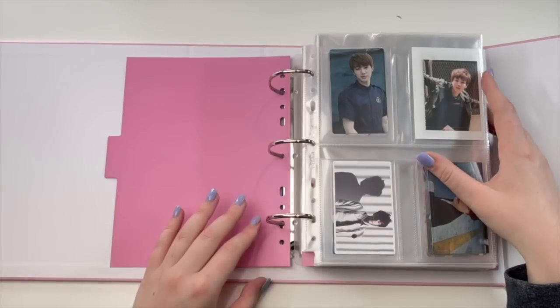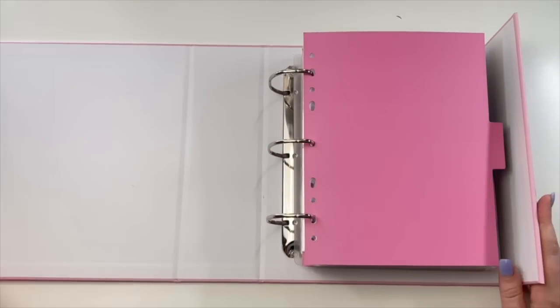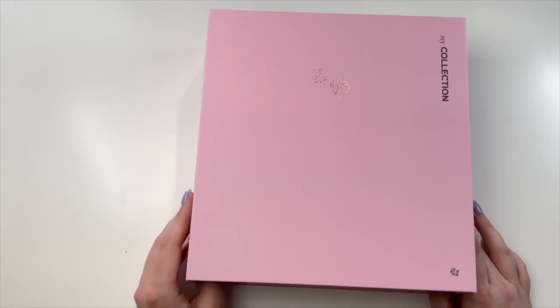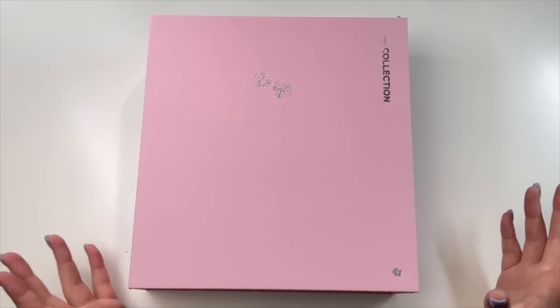And I have another Prism Platinum standard size binder that I can put the tour cards into if I feel like I need a little more space for album photo cards. So it's really nice to have that option of having extra binders.